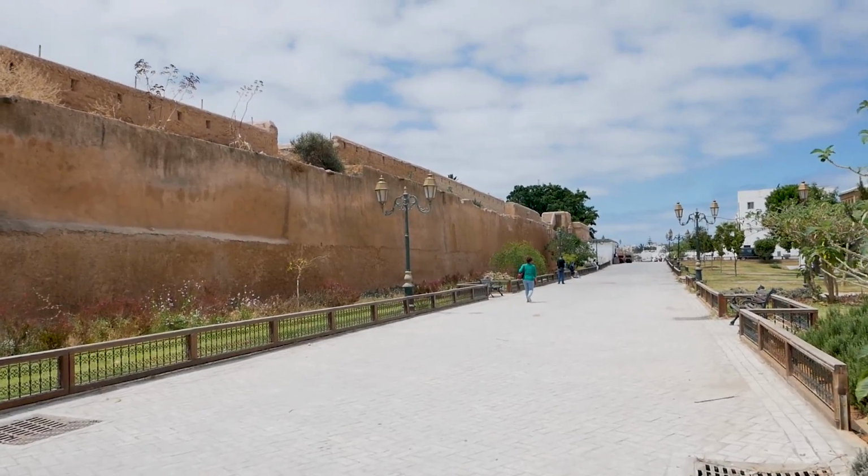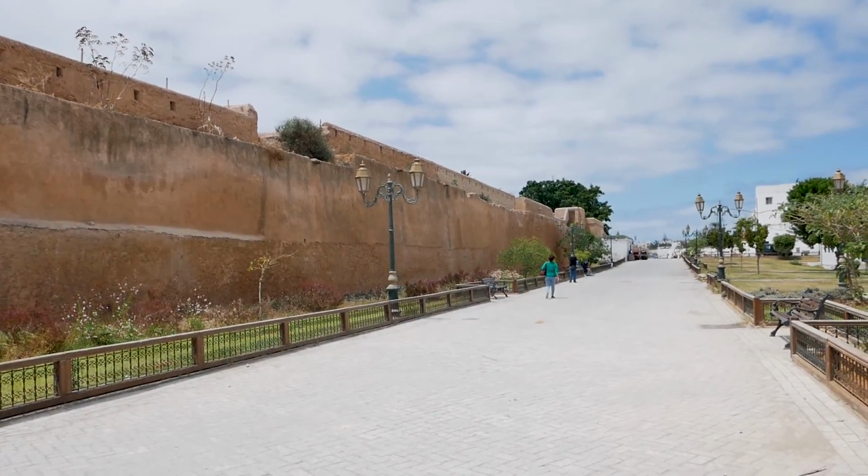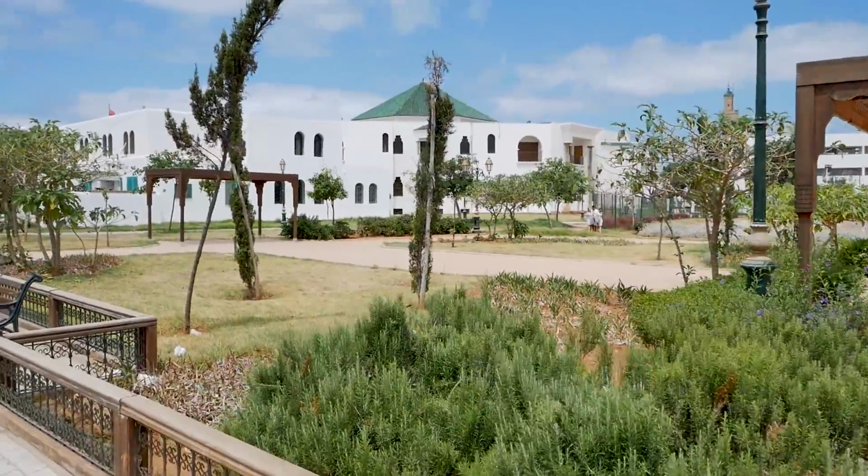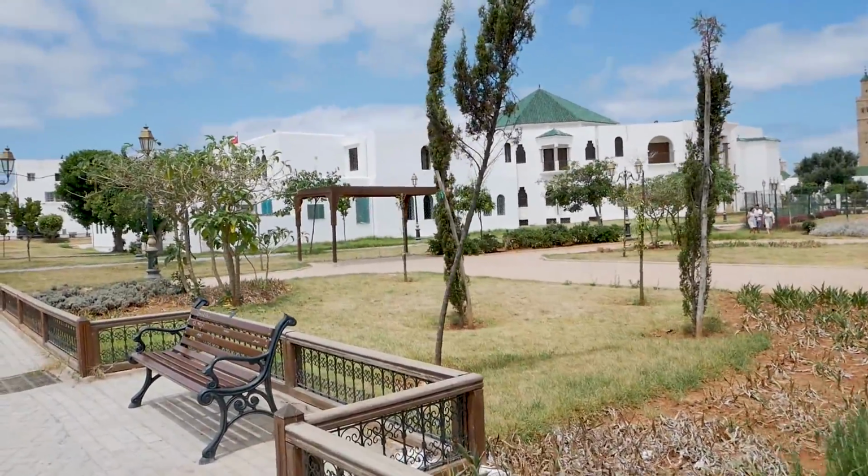So this is the wall of the Medina. We're actually inside the Medina still. This looks like a school. I think it's a school right on the other side here.